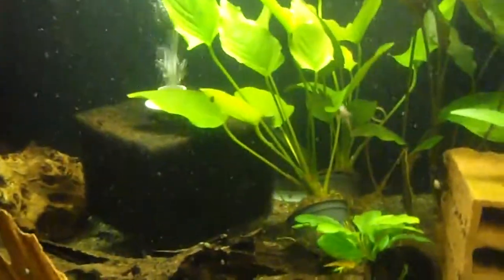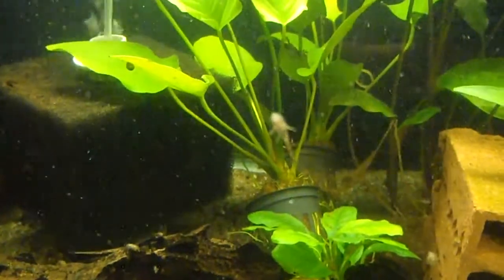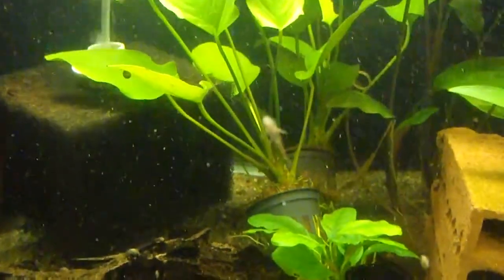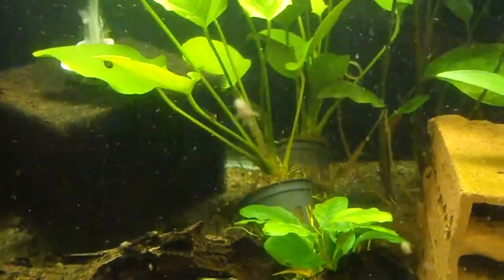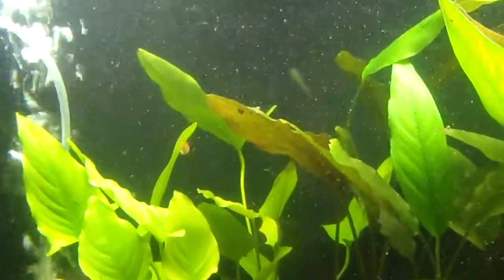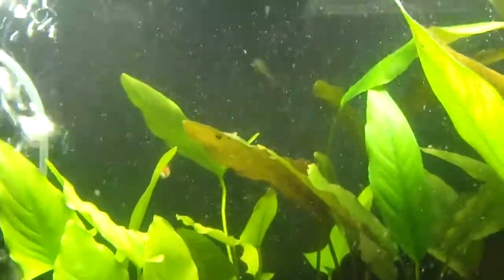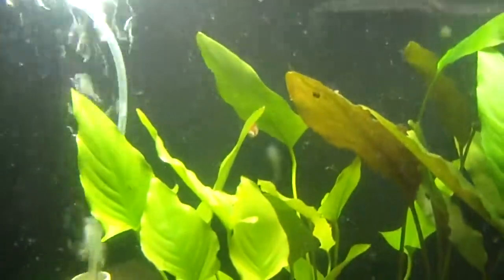Also, I have some Otocinclus type catfish spawning for me, Otothyropsis. These are related to Hisonotus, and I usually have between 30 and 40 fry in this tank, and they recently spawned. You can see one little itsy bitsy guy here on the front glass wiggling. There's another one right here.